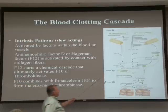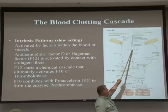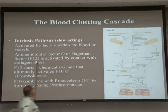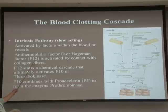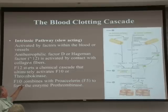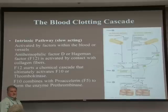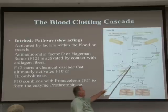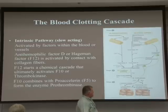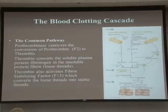So for example, to do the intrinsic pathway, we actually have to have factor 12 that gets activated to activate factor 10. Well, there are people with a gene mutation for factor 12. And so people with a gene mutation for factor 12 actually have what we call hemophilia D, because they cannot activate that pathway. Meaning that since they can't activate the common pathway, they cannot clot blood. So that's the whole kind of cool thing about hemophilia, is that kind of pathway.